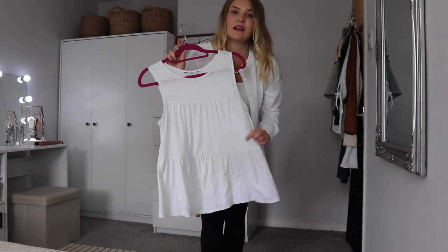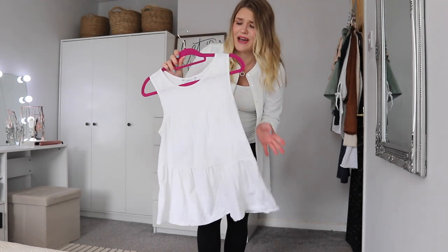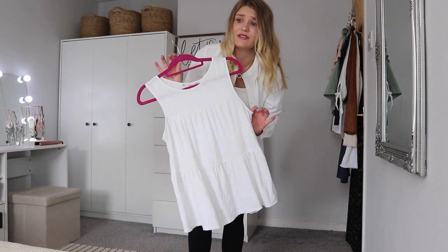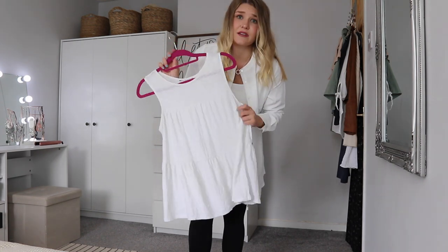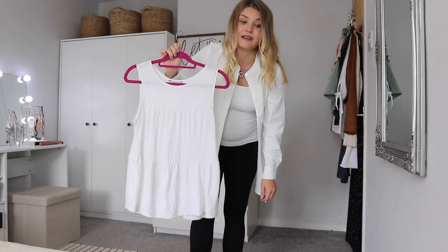I absolutely love these, and you'll see exactly why I love these so, so much for pregnancy. But actually, this isn't maternity at all, so you definitely get away with styling this when you're not pregnant. And I think I definitely will wear this after my pregnancy, 100%.